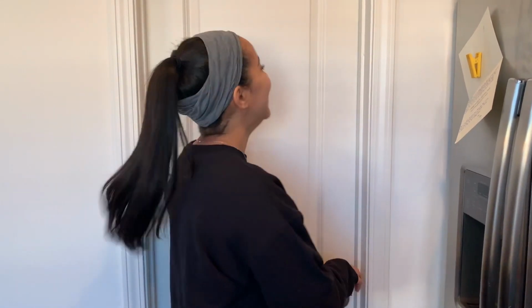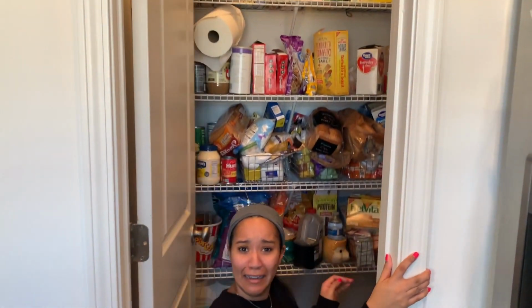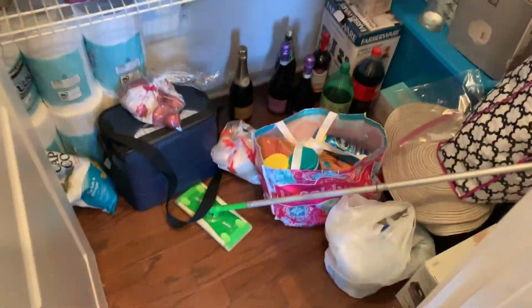No, it's okay. All right. So on 3, 1, 2, 3. So y'all, this is Gianna's current state of her pantry.